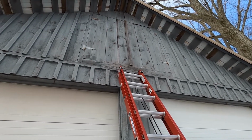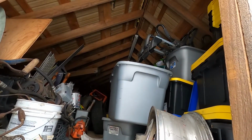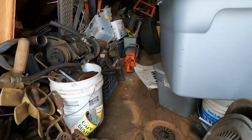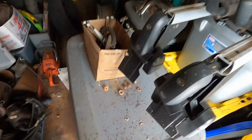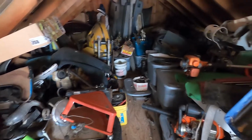Oh yeah, I'll go up there and look. Yep. Hey. Parts storage. Alright, what do we got? Ooh. Got a lot of mice. Bike parts. Oh. Some other BBS equipment. Sweet. This might be quite the project.